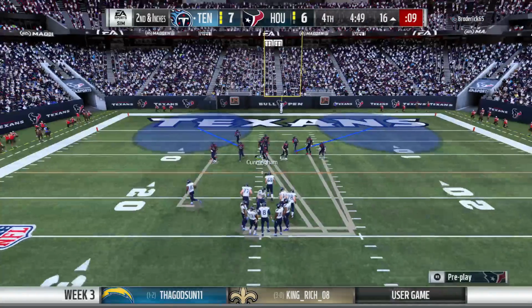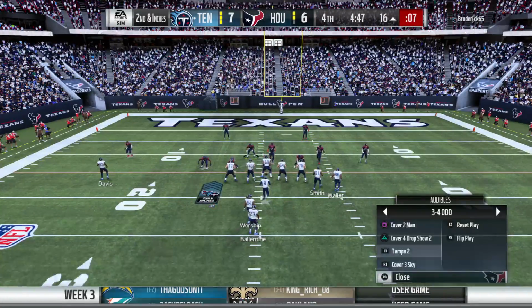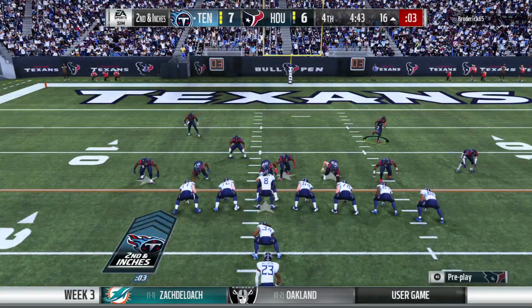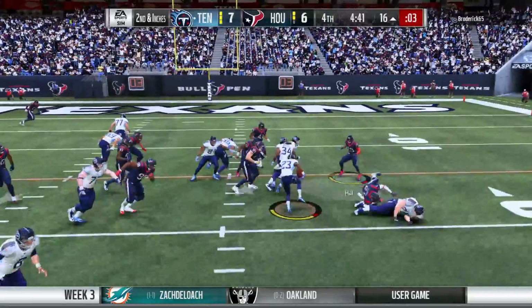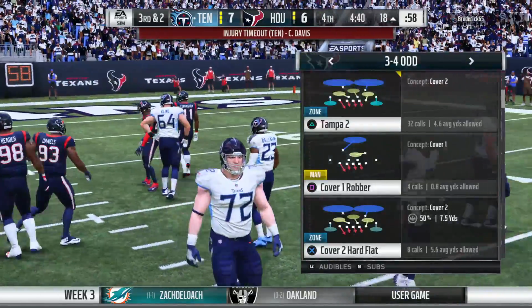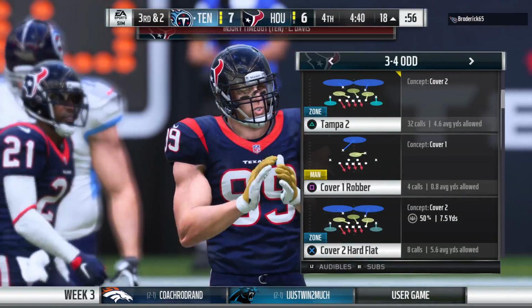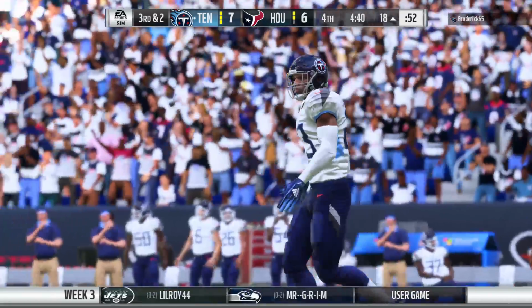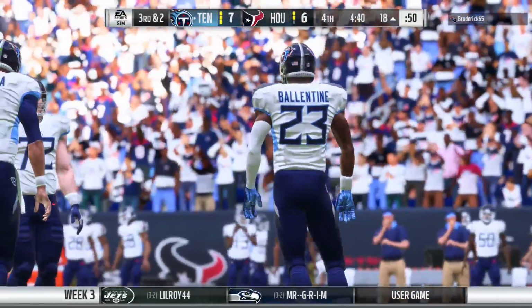If nothing else, they've already taken a couple minutes off the clock here as they come up 2nd down. Now they'll run it on the toss. And forget about finding a lane. He barely had time to look up before he was planted in the backfield. This will be a 2-yard loss on the play. And that'll lead here to a 3rd down.